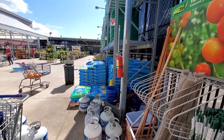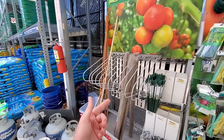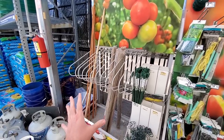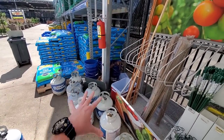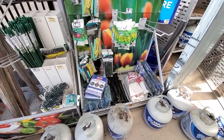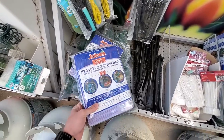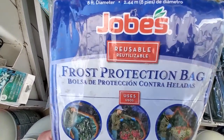I eventually found someone and told them where the website said they were, and she said, that's not where they were. Showed them to me. They're up at the register. So I found the frost blankets, and then I asked about the bags. And she insisted, no, we don't have them. And I was like, okay. Well, it says they're in Bay 35. And she goes, no. I just checked. We don't have them. Well, looks like you're wrong.